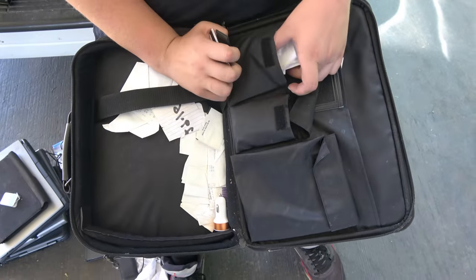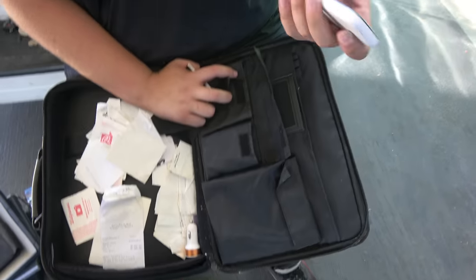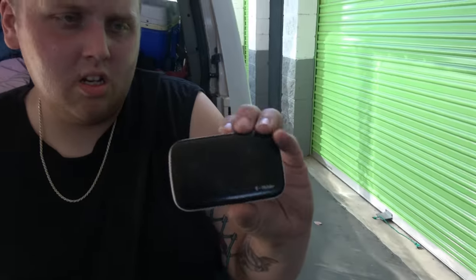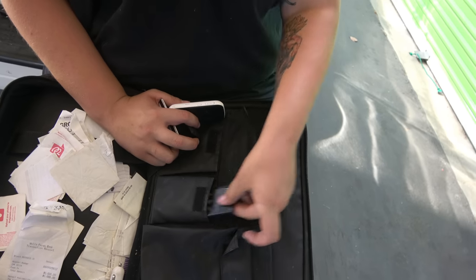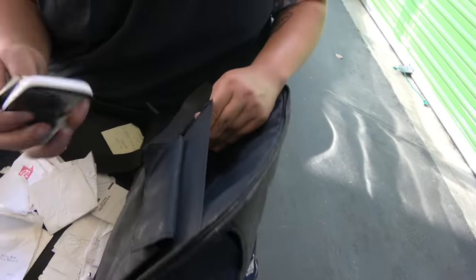Trash. Looks like all receipts. Oh. Another, what is that? Is that a beeper? What is that? I don't know what that is. Oh, there's something else in there. A battery to something. Something shady was going on here. I haven't figured out what yet.